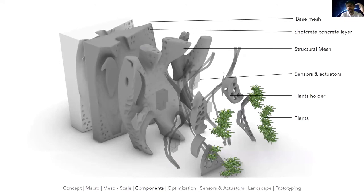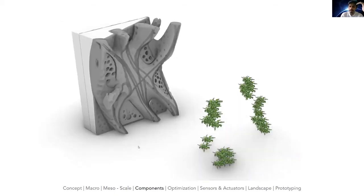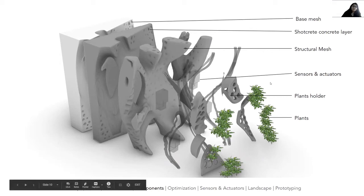So what happens is, firstly, the back white part, imagine that as being the cave walls. When the milling is happening, the excavation is happening, after the excavation is done, there is a shotcrete concrete layer which is sprayed over the cave so that it could temporarily hold the structure. After that, we had structural optimization, as Henriette had also mentioned. So we also did a stress analysis on the entire cave to see where we need the structure to be, so that it is materially efficient, and it could hold the entire cave. And we also embedded sensors and actuators in the entire panel. And then there is a covering, the lids, which hosts all the plants.